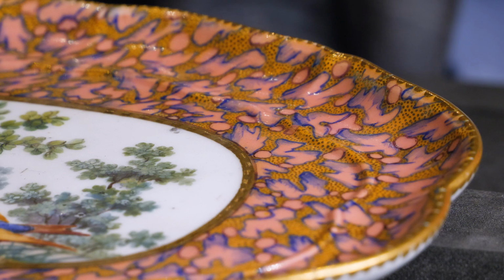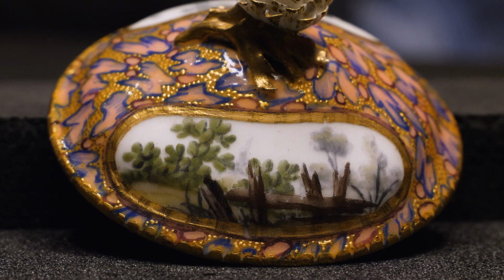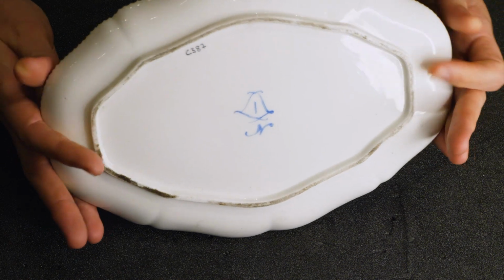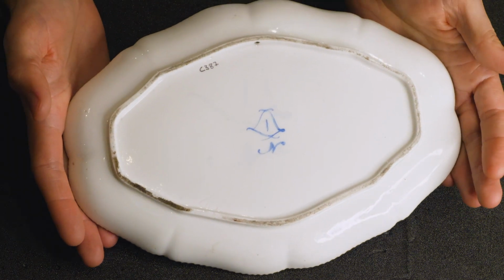Sèvres pieces with pink grounds were in production for only about a decade, and this particular decoration, known as rose marbré or marbled pink, can be dated to the years between 1760 and 1763. We know this thanks to the information kept at the Sèvres archives, but also thanks to a clever dating system introduced in 1754. Letters signaling years were added to the underside of pieces, and the letter I found under each of these three pieces tell us that this tea service was produced in 1762.